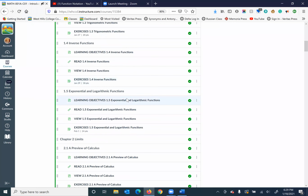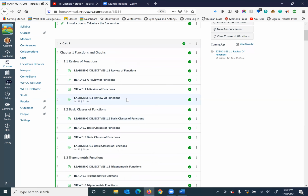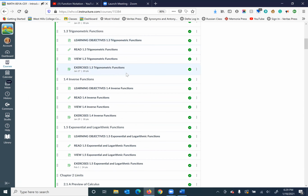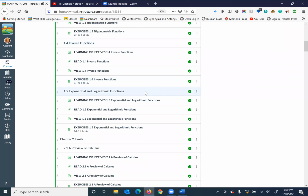So chapter one is really just a review of major concepts you should know from algebra. You should know function notation, the basic types of functions, trigonometric functions, something called inverse functions, and then exponential logarithmic functions. Now, this one tends to stump students because sometimes in your Algebra 2 class, you never made it to this portion. And so I'll put in some extra videos maybe on exponential logarithmic functions from YouTube here. I'll stack them some more over here because that tends to be a bummer.